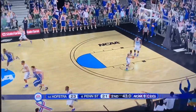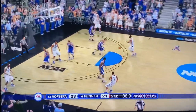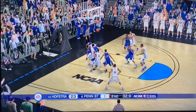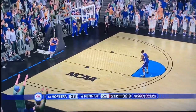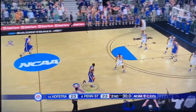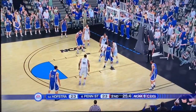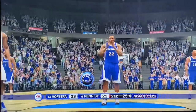Hofstra misses. Penn State now gets the chance to tie it or even potentially take the lead with 38 seconds left. They are driving, kicking out. I don't know why he didn't shoot it while he was down there, but Samuel now spinning. Gets it to go. Penn State ties it up. We are tied at 23 with 30 seconds to go in this ball game. It has been back and forth throughout. Hofstra pick and rolling, driving, and drawing the foul. Penn State fouling with 25 seconds left.